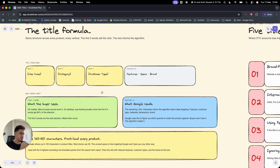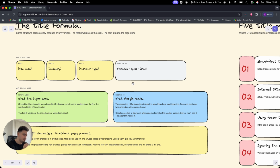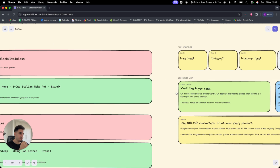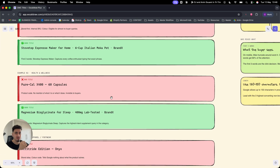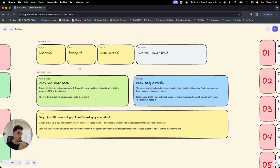So, the title formula: the use case, the category, the customer type, features, specs, brand, right? You have around 150 characters. I typically like to use 120 to 150, but again, remember the first 3 words will be the most important, right? You can just use these, so screenshot this or copy and paste it when you're making new titles, and use these as reference points. But again, the research part of it will be very important, right?